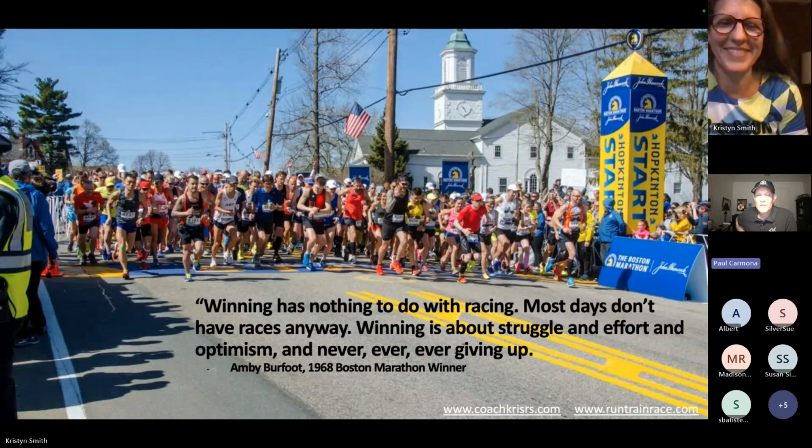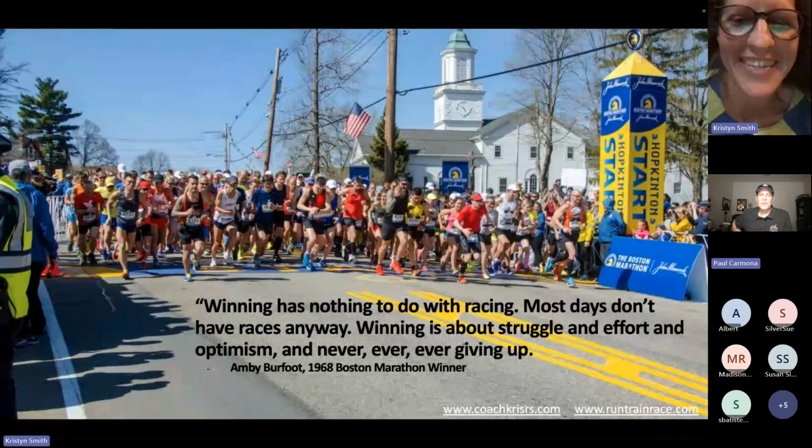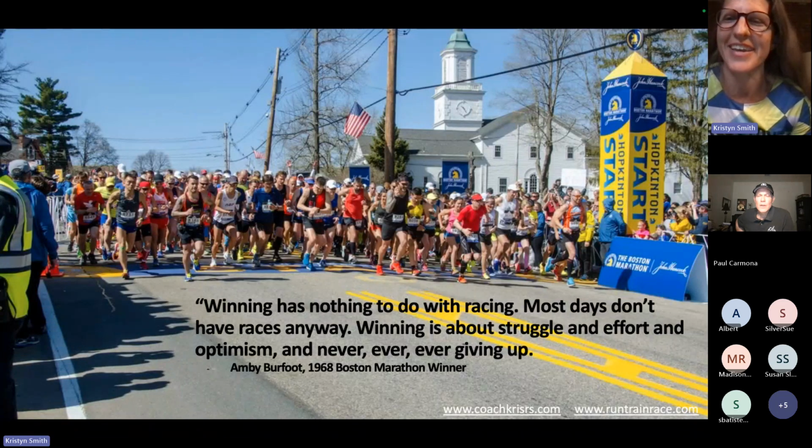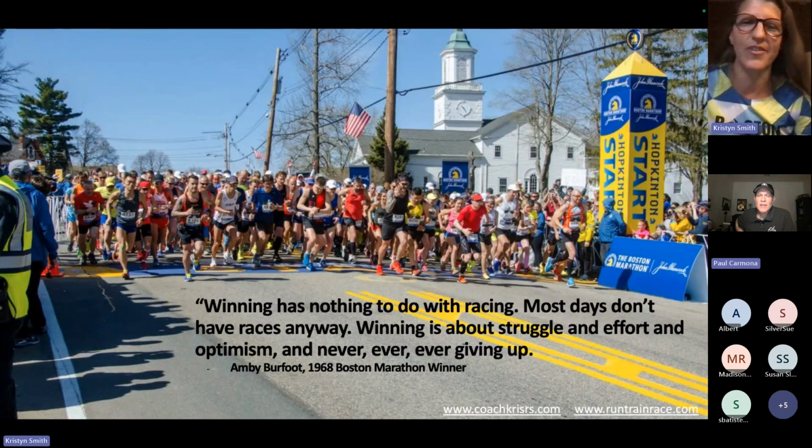Closing with this, right? It says what it says. I just like this quote, and this is the start line of the race. So, read this, take some inspiration, or don't, but the race is going to be here in 15 days, and it's the greatest race. You're going to have a great time.